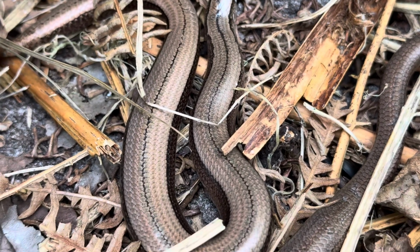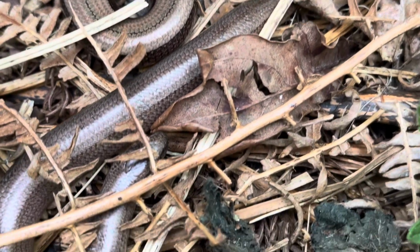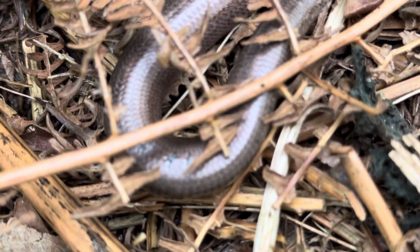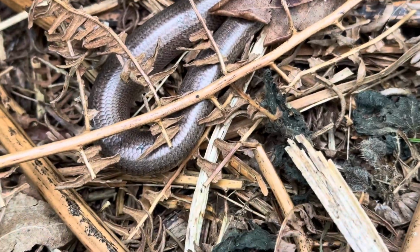Female there with the dark sides and a pinstripe. They do vary a lot, but it gives you some idea. And the male doesn't have those real notable dark sides. Much greyer colour without such a pinstripe. All right.